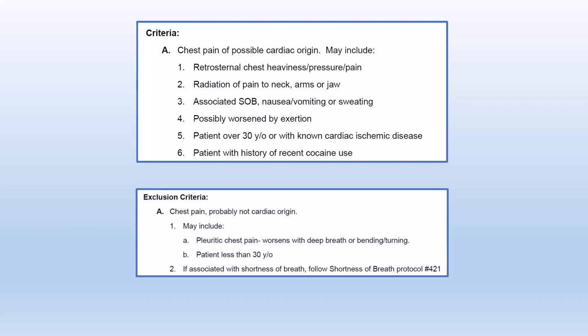Exclusion criteria: mainly this protocol isn't used for patients who have chest pain where it's believed to not be cardiac. Now, some of the features that suggest that this is not cardiac chest pain include pain that is pleuritic in nature or gets worse with deep breathing, pain that's positional or worse with movement of the arms, twisting, bending. Some of those features tend to have another cause of chest pain, along with patients who are under 30, who typically, unless they have other medical issues, for example, diabetes, renal conditions, or high blood pressure, tend to not have other medical conditions that cause the development of plaque in the coronary arteries.